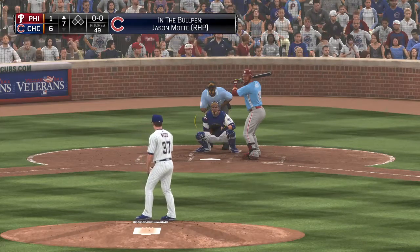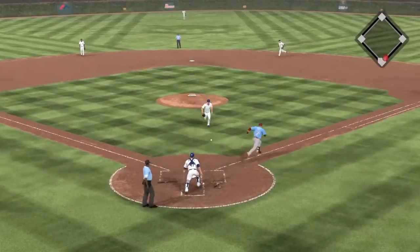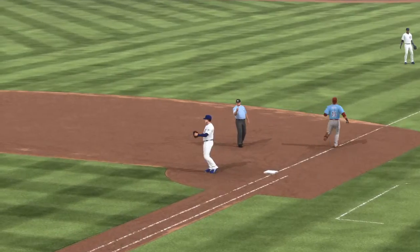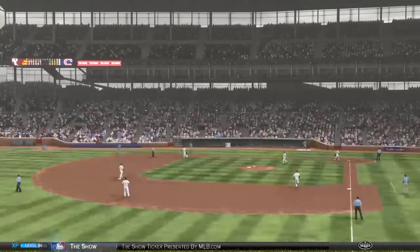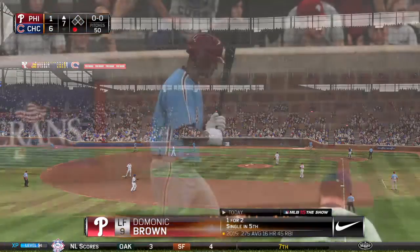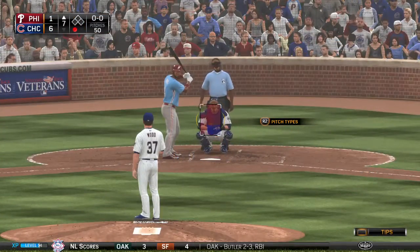First pitch coming. Swinging, a ball hit on the ground. And the throw to first is in time, so the leadoff man is gone here to start inning number 7. The left fielder, number 9, Dominic. One gone in the inning now for the left fielder, Dominic Brown.